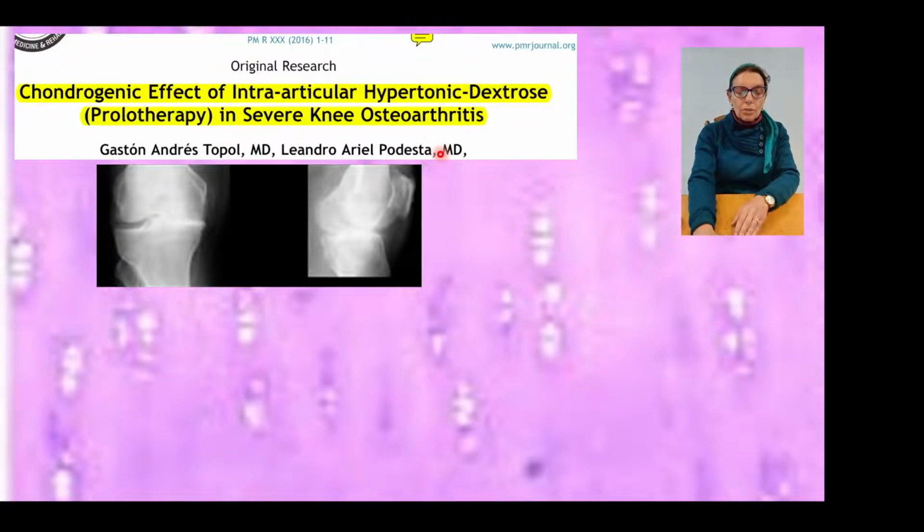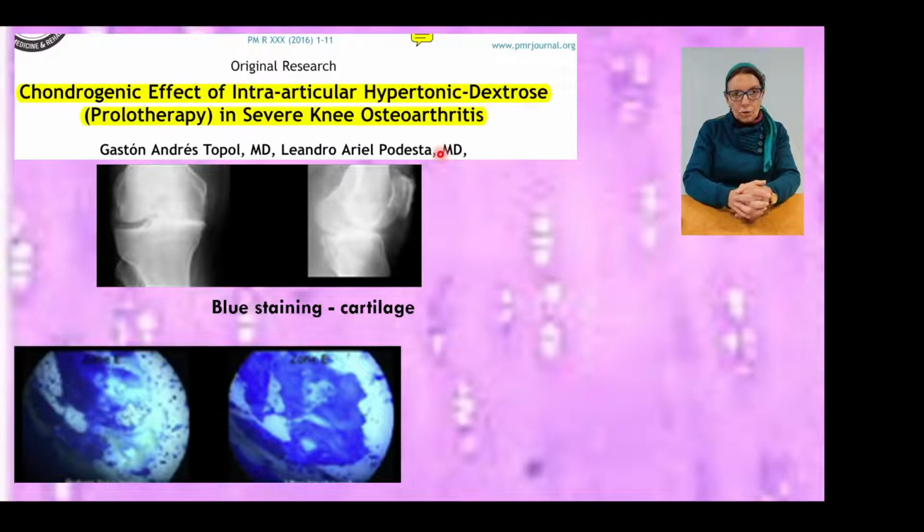During the arthroscopy, he stained the cartilage with methylene blue. And also he took biopsies. After the arthroscopy, all the patients received 6 injections, a month apart, of hypertonic dextrose into the joint. And after that, they had a repeat arthroscopy, with methylene blue staining and biopsies taken, to see if there were any changes in the cartilage.